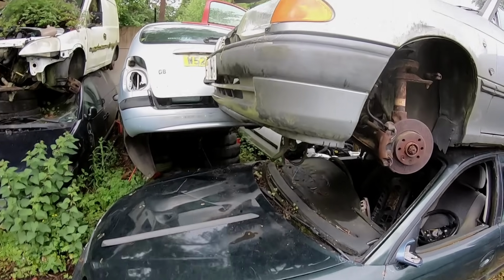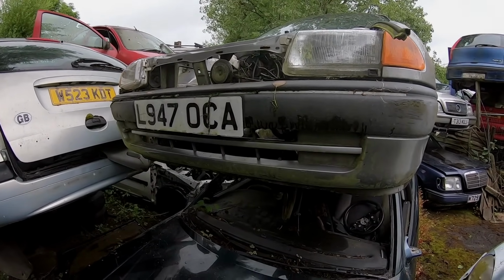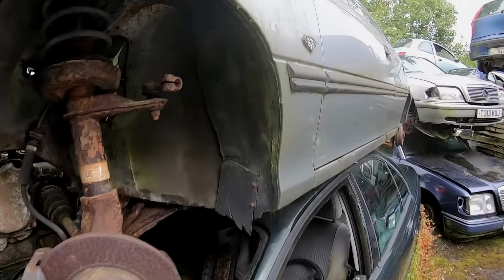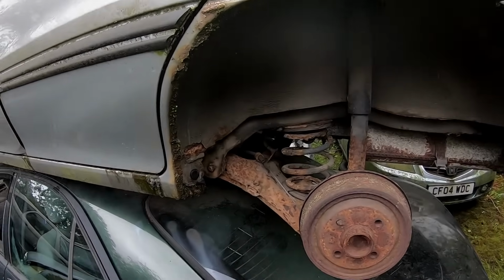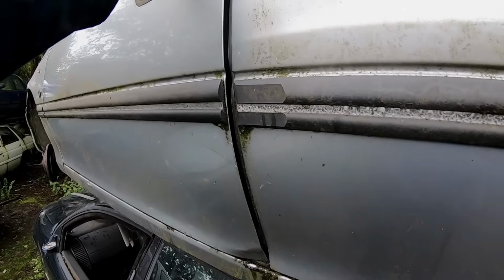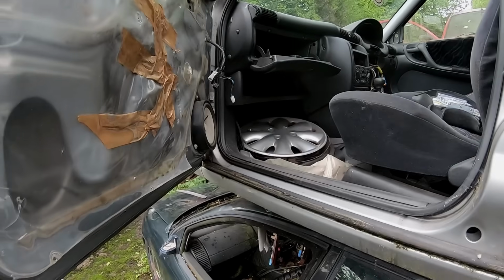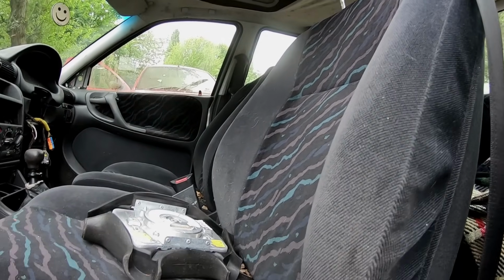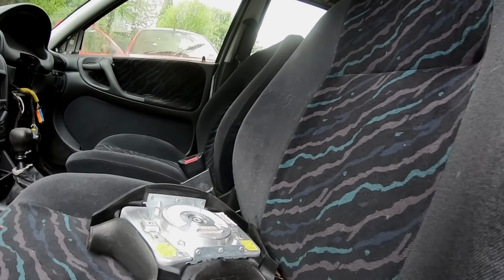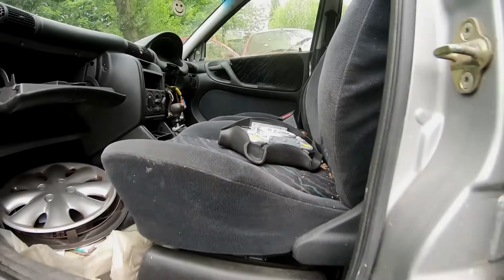Good grief. When was the last time you saw an L-Reg Astra Saloon? Diamond edition. Wow. Okay, this is one rare car. I don't know how many of these are left, but warning, Vauxhall. Yeah, I think that should be a warning, to be honest. No, only joking. This was at a time where Vauxhall were making really, really decent cars. And look at these seats. They're intact. Everyone's got a diamond edition. Just saying.